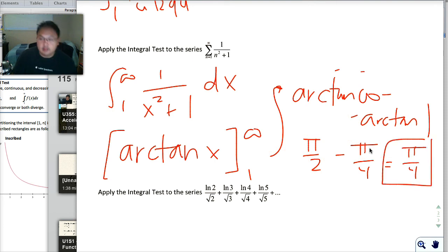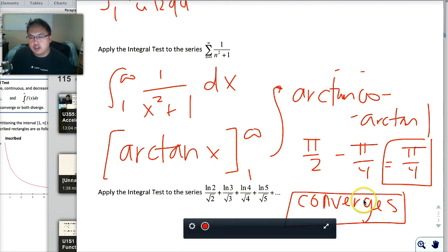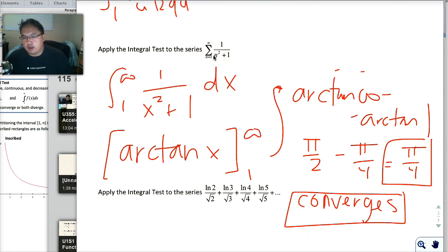So here's where I want you to be very clear. This integral converges to pi over 4. The integral test does not tell you where the series converges to. It just says it converges. If there's anything I want you to pay attention to, well, everything, but in this particular case, make sure that you know that this integral converged. That proves that the series converges, but it does not prove that it converges to pi over 4. The integral converges to pi over 4, but for the series, we don't know where it converges to. All you need to know is that it converges.